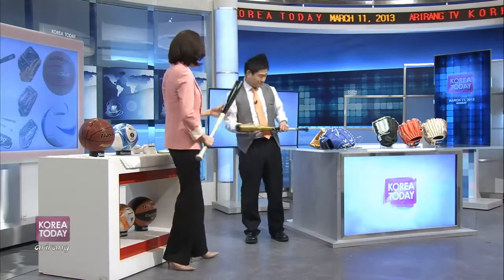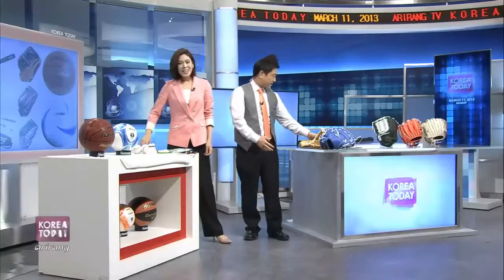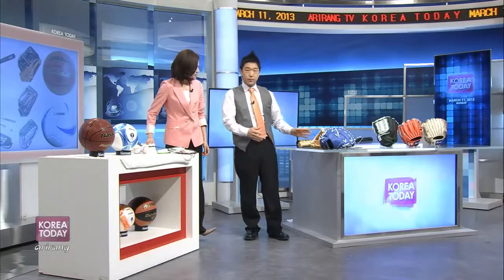Nice and sturdy, it feels like. I don't know much about bats, but... Bats are great. You want to have a good bat because, especially the wooden ones, they do break. So as you mentioned, having a sturdy bat is very, very important.